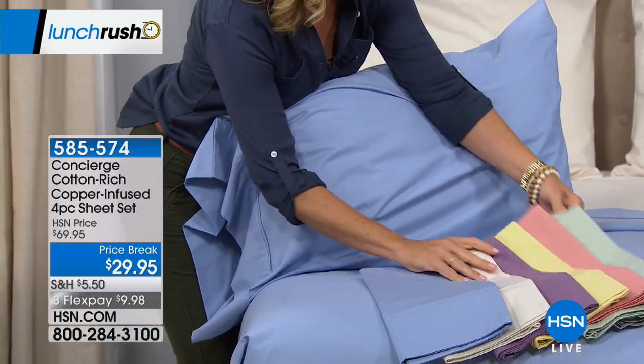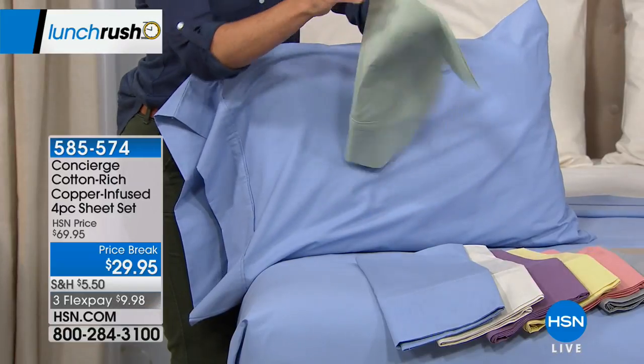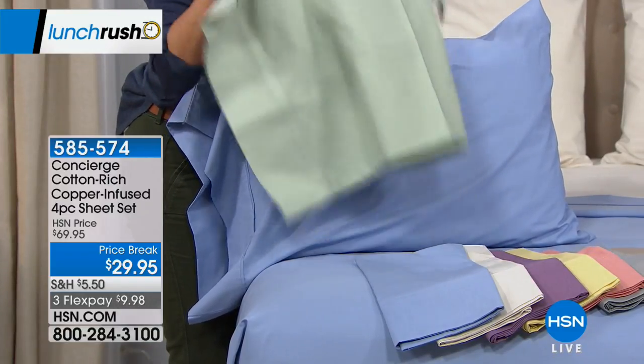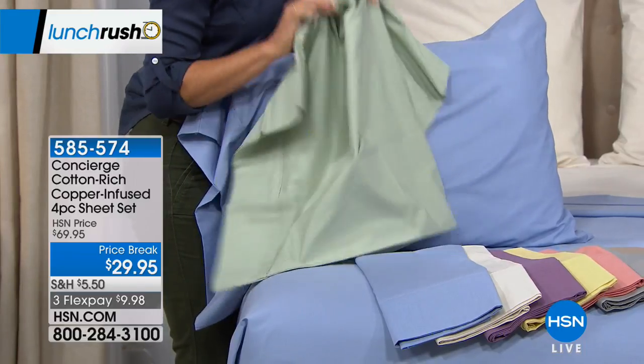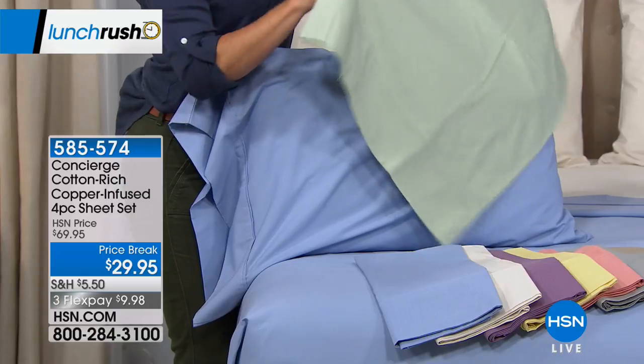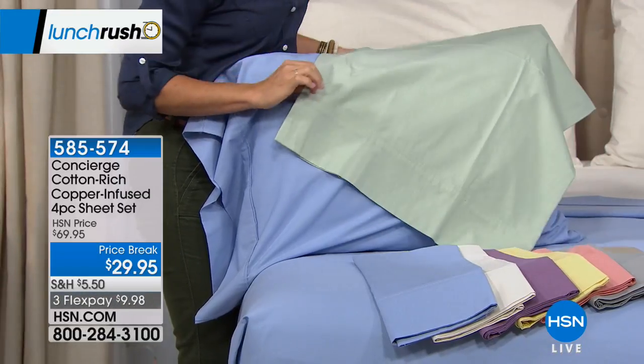Is that because of the cotton percale? It's because of the cotton percale. And cotton percale's been around for years. It's like your grandmother's sheets. It's like the hotel sheets, where your bed looks a little crisp, clean, and tailored and finished. It's not that drapey, liquidy feel of a microfiber.